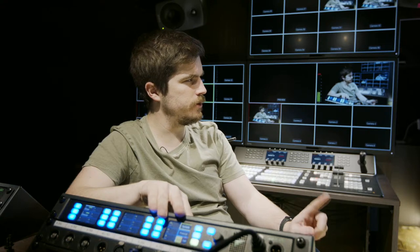Yes, because in theory you could just change from DisplayPort to HDMI 2.1, I think. Is it 2.1 or 2.0? But I just could not get it working.